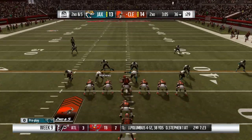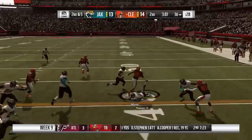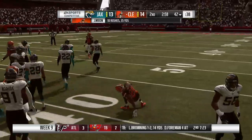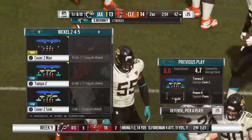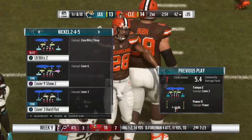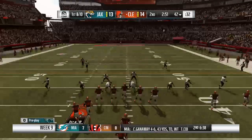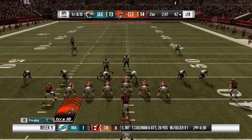Set! 3-19! Here's a give to Mixon. And to the 42-yard line here and brought down there. It's a 7-yard gain there, and it's good enough to move the chains. We don't talk about it very often, but sometimes there's a dip in intensity when you start the second half, which can manifest itself in some sloppy tackling. And how about right there? He ran right through that weak tackle attempt.